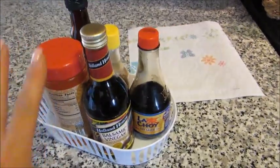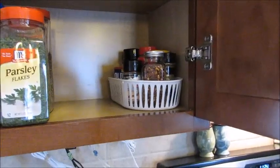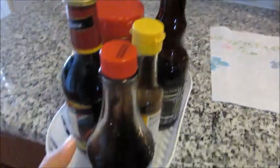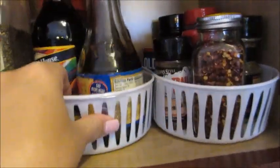I would say I definitely use this caddy less than that caddy. So that's why I grouped these together, mainly because they were bottles and they were bigger, and I use them less. So that's going to go back next to this one.